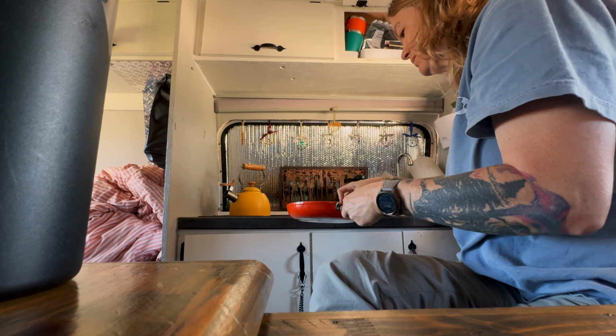It's never come off. But I love this because I'm not always using the stove, and so having extra table space up here is really great. Yeah, so I'm still just trying to make it my own.